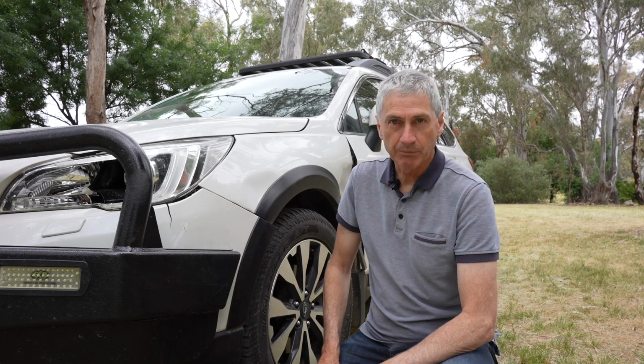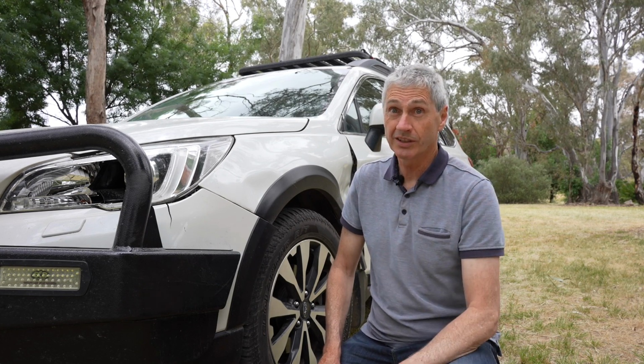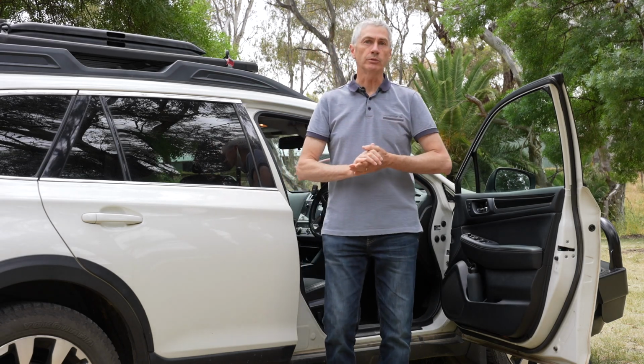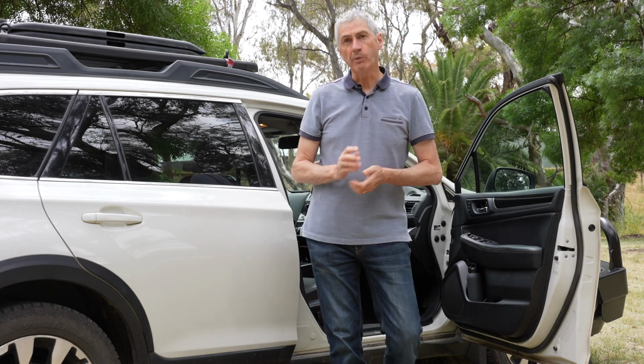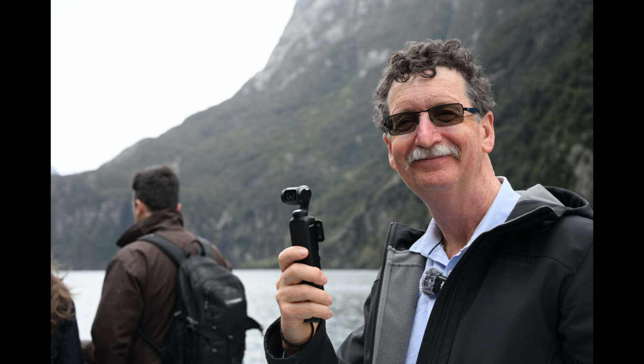I'm not quite over it yet, because it's going to take months and months and months for the insurance to come through on this. All right, well, enough about the car. So what about the actual trip itself? Well, this trip was organised by a very, very good friend of mine called Levin Barrett from Rare View Photography.